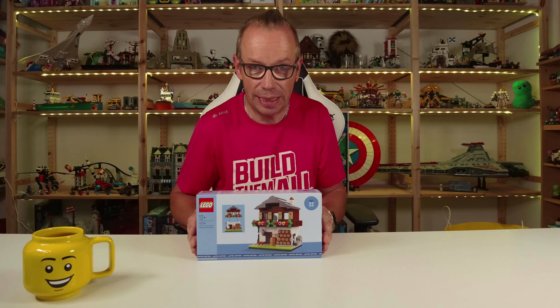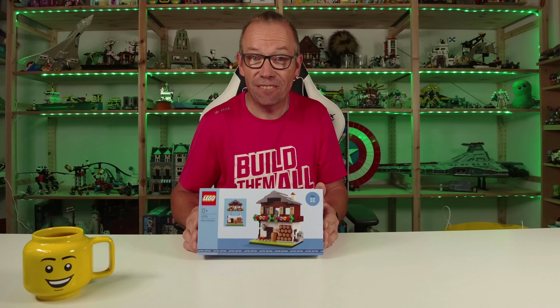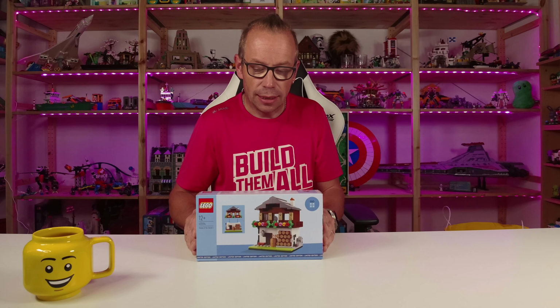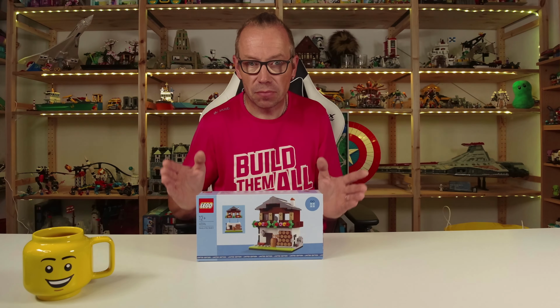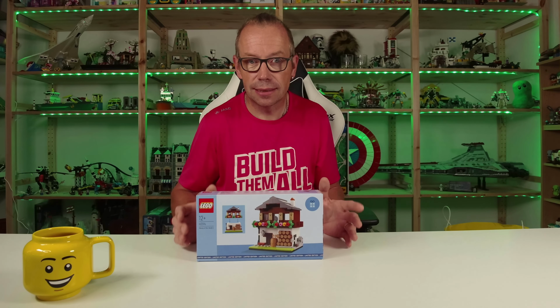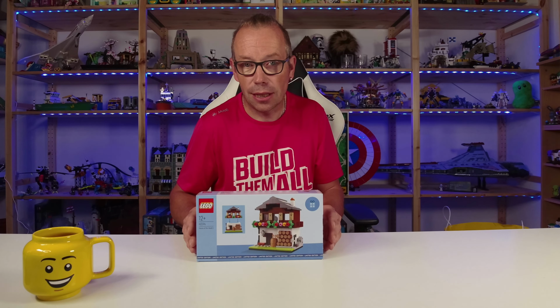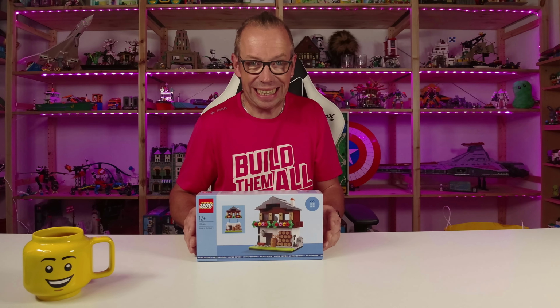Today another Lego gift with purchase set out of August 2023. Set number 40594. It's called Houses of the World 3. Number 3, there are 4 different sets. This is the 3rd one released. The 4th one will come later in 2023. I don't know the exact date.